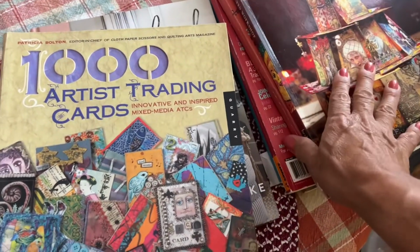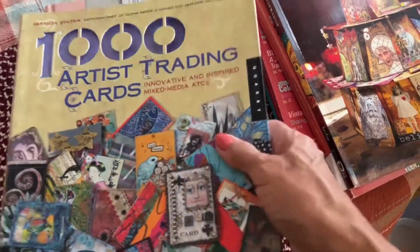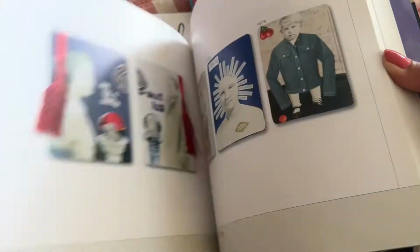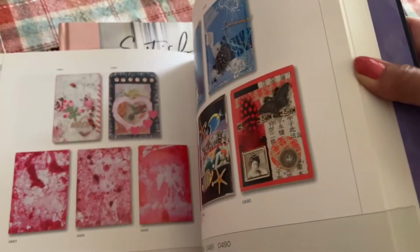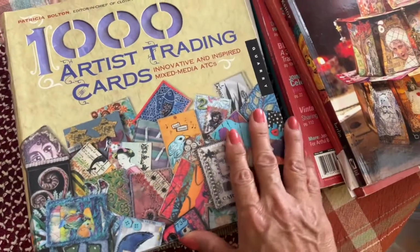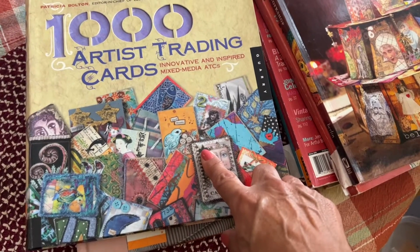If not, maybe this is that book. And I found it at the thrift store. And this is more. I always wanted this one, and I never did get this book. But this one is just more and more examples of artist trading cards, and kind of feeds your imagination on what you can do with these. Anyway, I just love them. They're mini works of art, and sometimes it's just easier to make something in a small size than a big one.